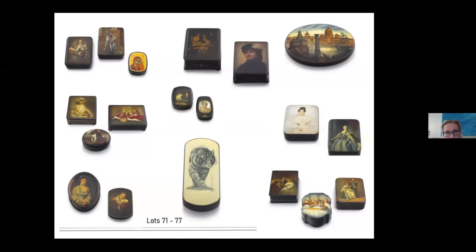They've got very good, reasonable estimates, and they're nice quality, beautifully executed. I think they represent some of the good and very well-known workshops in Russia today.